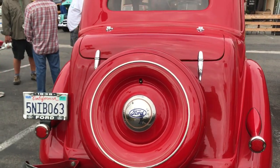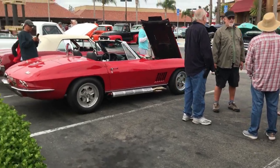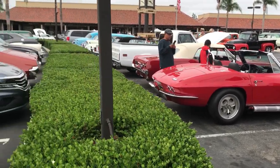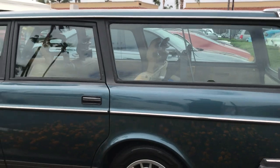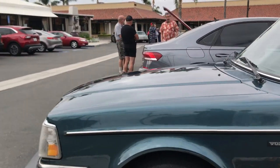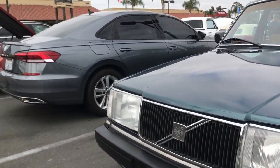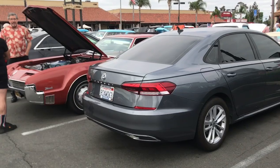All right, so we're coming back up on this 36 humpback Ford, beautiful car. Another back shot of that. Let's take a walk down the row over here. Ah, we got ourselves a vintage Volvo, sort of like a 740 wagon or something like that. That's pretty cool. A Toronado. You don't see these every day.